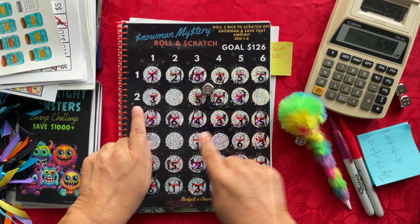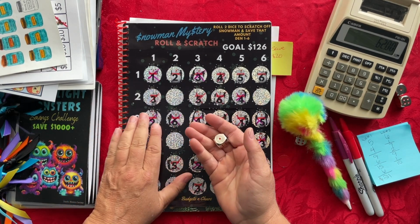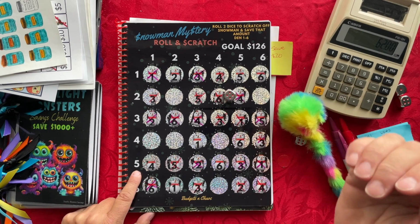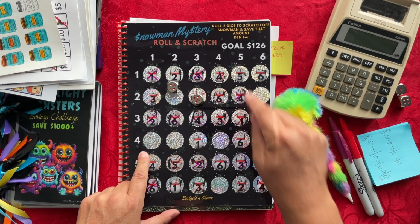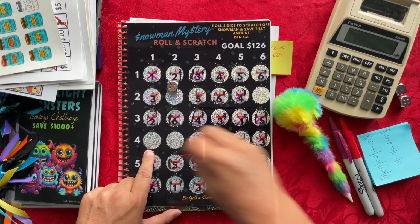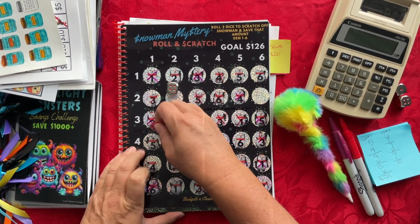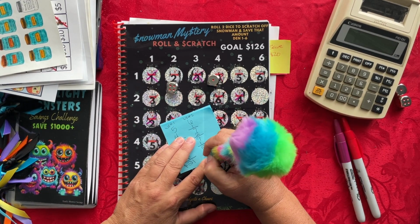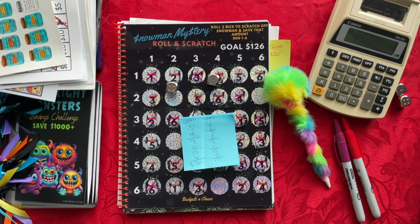All right, a 3. So all of the 3s are filled in. A 1, those are all scratched off also. And 1 again. And we have 5, those are all scratched. We have 4, okay, that's a good number. So 4 and 5. We already have a 5 scratched. 1, that's this one right here. So 4 and then 1. And so for this one, I need to save $5. All right. Oop, I just dropped my scratcher. Okay, so that is $5. So that is $15.